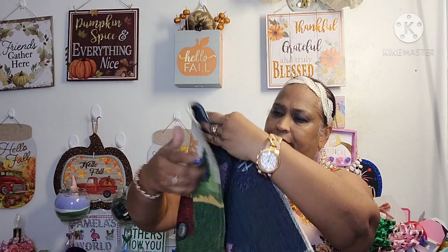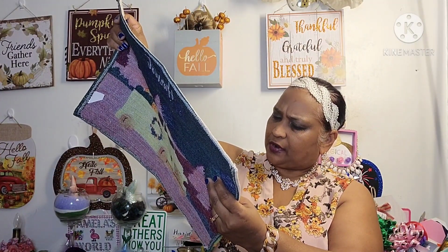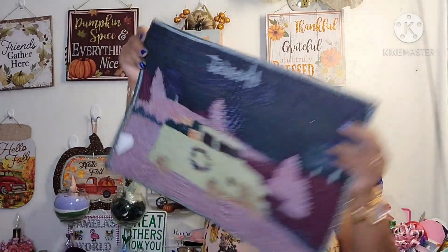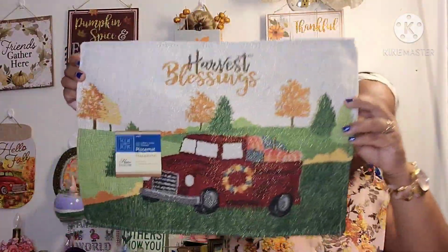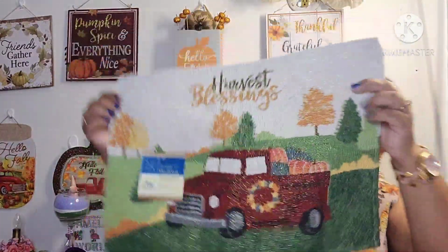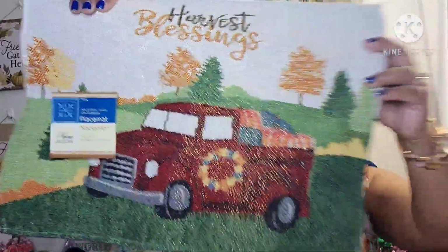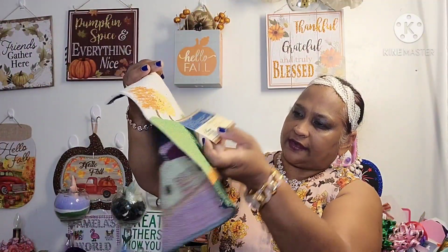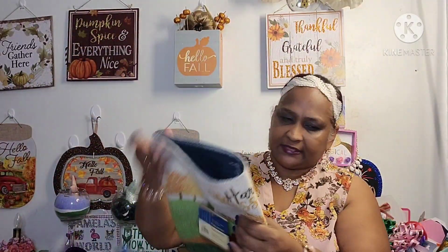Moving along. So I picked up this. I picked up just one. And this is the 70% cotton, 30% polyester home collection placemat. And this is what it looks like. It's the red truck. So I got that. It's a beautiful red truck and it says Harvest Blessings. I think that was stunning. So I just got one of that. So that was amazing.